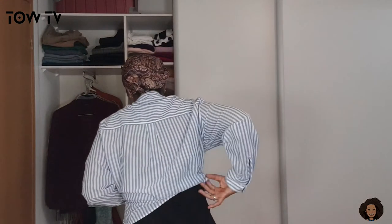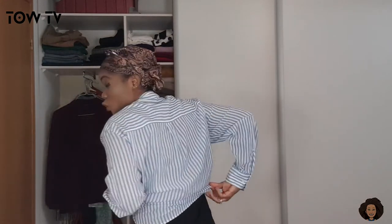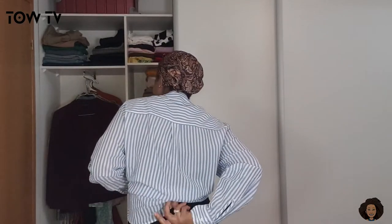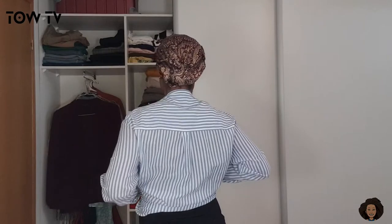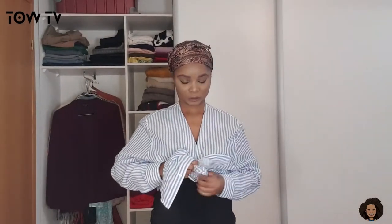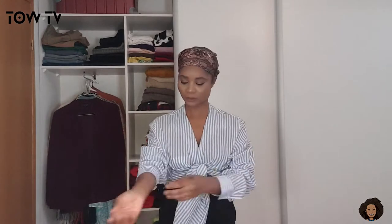You can try to adjust it depending on how short or long you want the crop to look. So you have something like this at the back, and something like this in front. And what you want to do is to give it a knot. So you give it a knot like this, and then you have your shirt, simple and short. You can decide to roll the sleeve or just let it be the way it is.